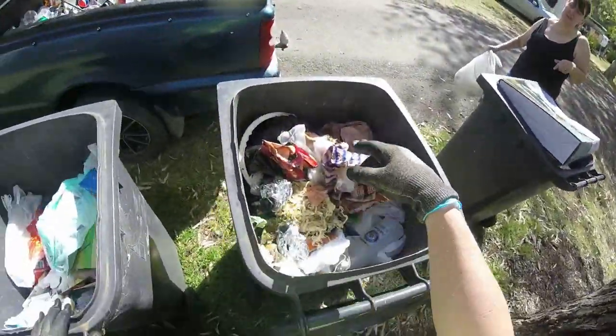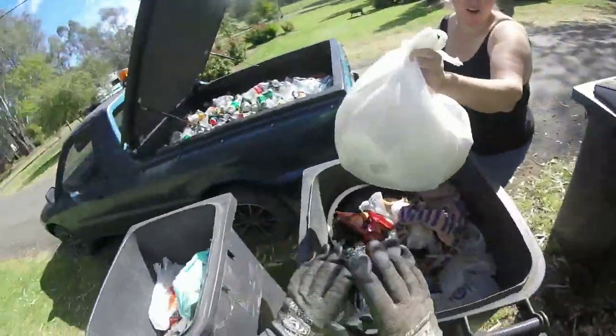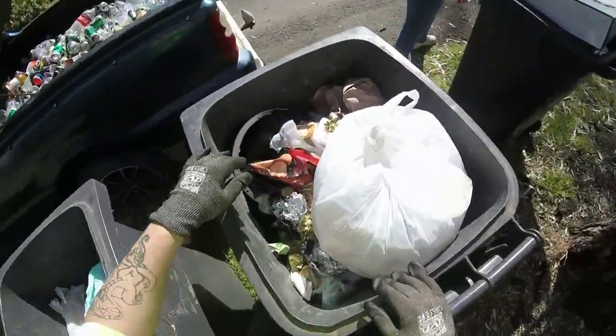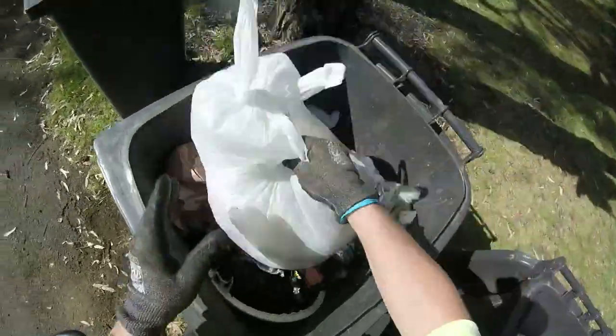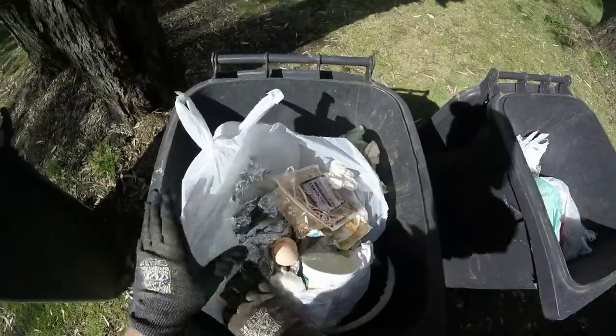Are they rubbish or is this recycling? Which is that, love? Just bin. Just put it in here. Put it in here, I'll sort it out. Oh, I go through food scraps, you name it. Oh, do you? Yeah, and then you can see I double glove. Yeah. You got to with this stuff. Enjoy your travels too. Yeah, thank you. I will.